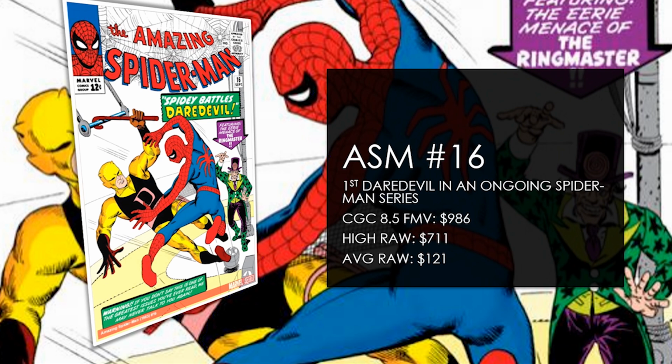And guys, we all know that Daredevil number 1 has Spider-Man in it, which I still think is a decently undervalued book, but obviously, tough on the wallet already. But Amazing Spider-Man 16 is the first Daredevil in an ongoing Spider-Man series. CGC 8.5, guys, fair market value $986. Anything above that is hitting over the $1,000 mark. High raw $711. Average raw sale $121. You can still find a decent mid grade of this book, guys, for not too much if you think about it.